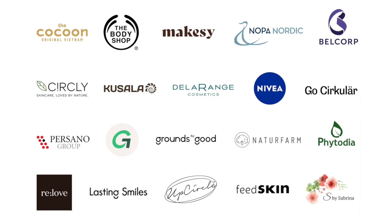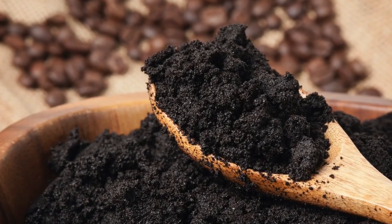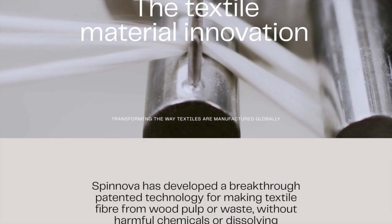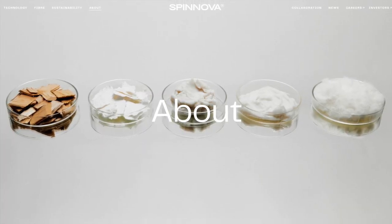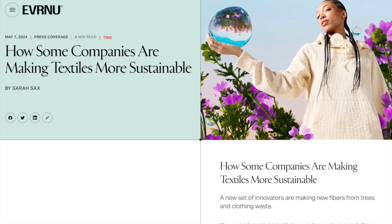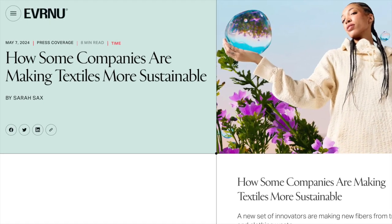Their products are now being used by cosmetic brands across Europe, creating a true circular loop from waste to premium ingredients. Biotech approaches are also enabling more efficient use of agricultural side streams that were previously undervalued. Finnish company Spinnova uses a mechanical process to transform wood pulp paste into textile fibers suitable for cosmetic wipes and packaging. This approach uses 99% less water than cotton production and requires no harmful chemicals.